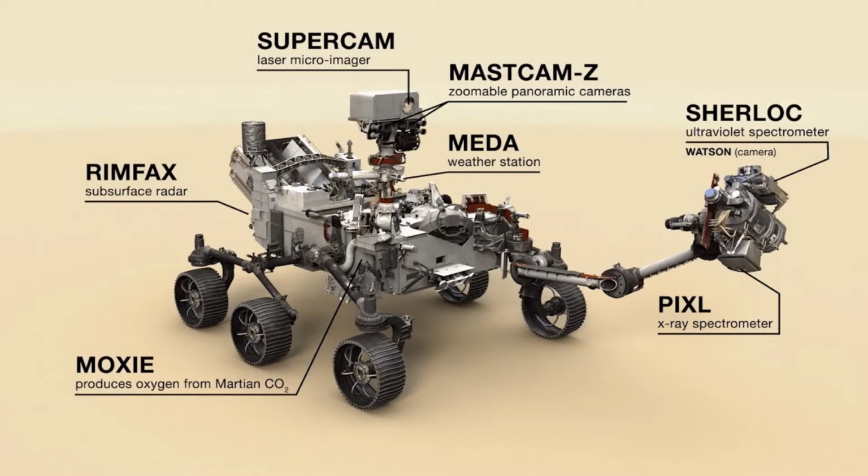The first camera that can actually zoom in. It has two recorders, two microphones, so it can actually listen to some of the sounds from the planet. It has actually a drill. The main goal of the project is to look for ancient life on Mars.